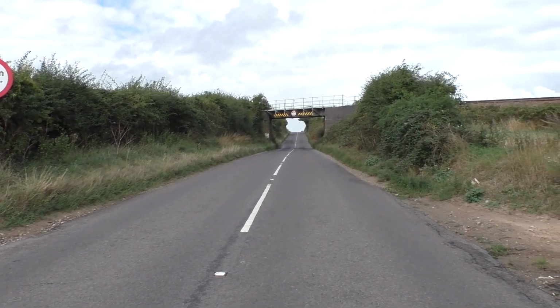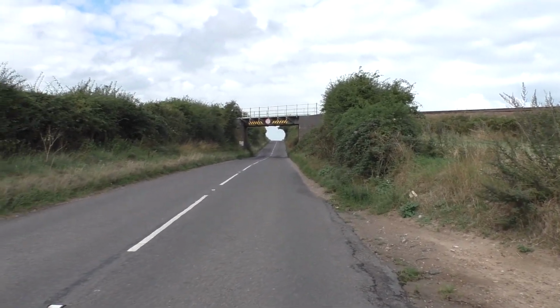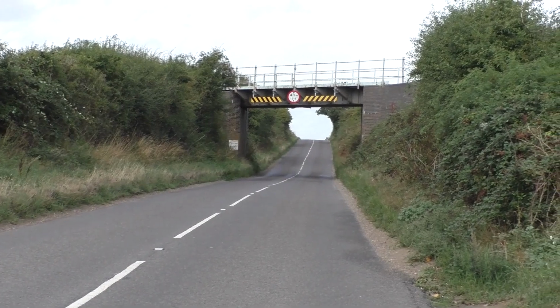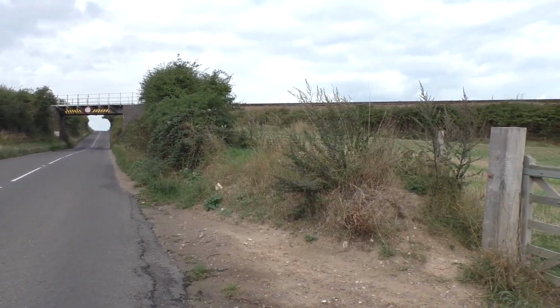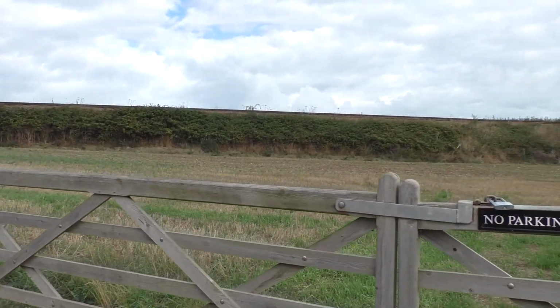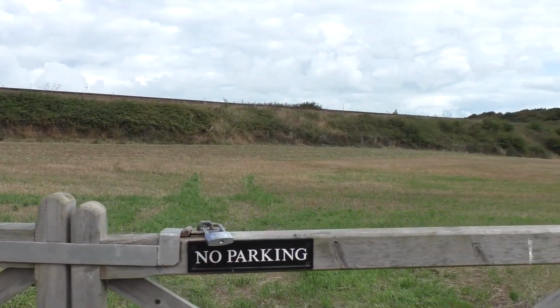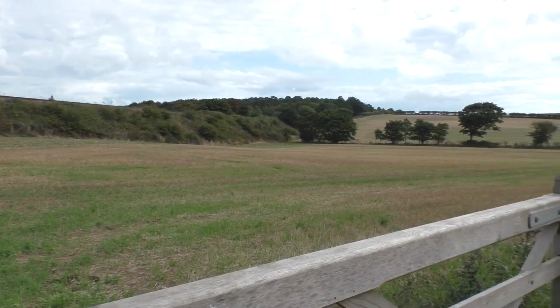So this is Bridge 303 over the coast road, a very popular place for photographers, particularly when the North Norfolk Railway has a gala. This bridge was strengthened in 1984. The railway then runs between the coast road and the golf course.